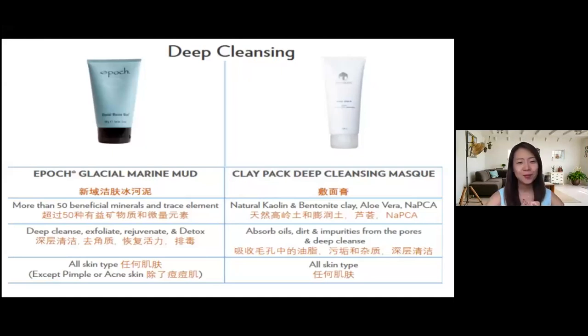It can actually penetrate up to about 4 layers deep within your skin, so it's very, very strong. I call it the vacuum suction for your face. It can really suck out a lot of things, so it's very good for deep cleansing, exfoliating, rejuvenating, and detoxing. It's for all kinds of skin type, except maybe if you're having an outburst of pimples or acne. Then you may want to use it only when it subsides, because it's going to draw out more, and you may not like to have so much of the detox process going on.